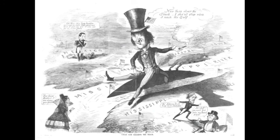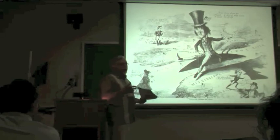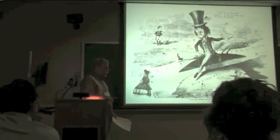Okay, this is another William Newman that was in the Budget of Fun, and it's called Uncle Sam Clearing the Track, and it shows him riding an ironclad down the Mississippi after Grant's successful campaign to clear the Mississippi for U.S. transports. And it's got the powers of Europe kind of in awe of this gigantic Uncle Sam who has turned this feat. And Jefferson Davis says, "Oh, Johnny Bull, help me skedaddle." And Johnny Bull says, "No, Jeff, you can't get into my deal now." Again, a bit over-optimistic that things would turn so dramatically to the North's favor.